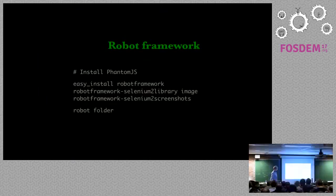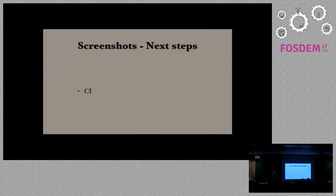Okay. So the next steps there, not a lot, but hooking it up to CI, of course. Making sure you have those consistent folders and files and things like that. And that, especially if you have a graphical application, is a really, really cool feature to add in.